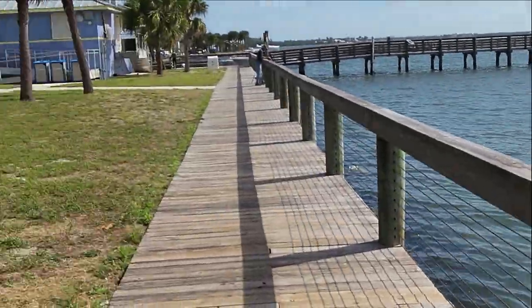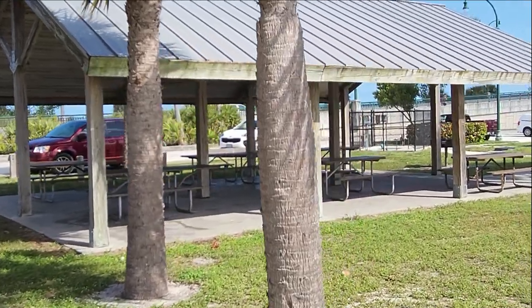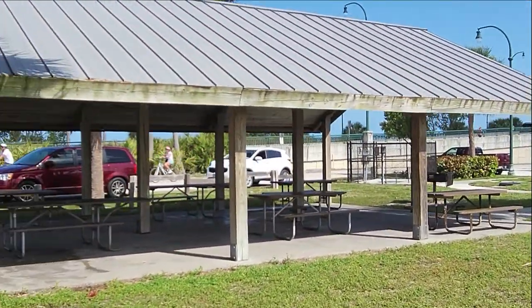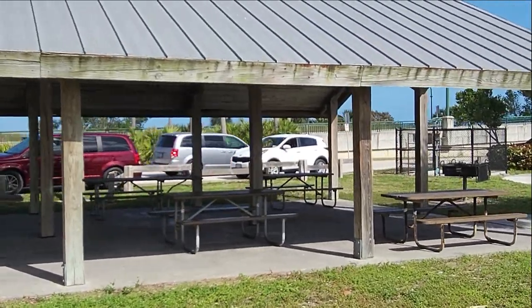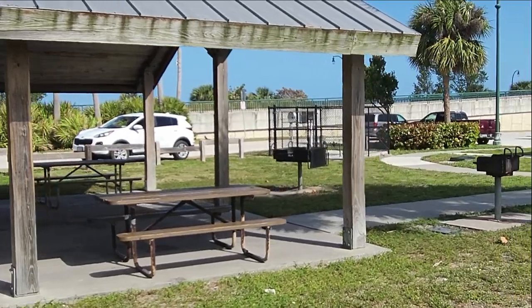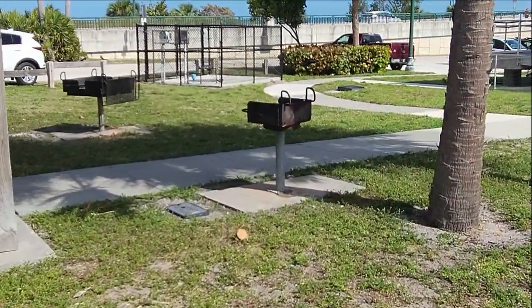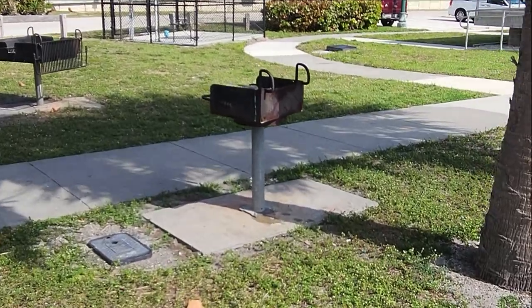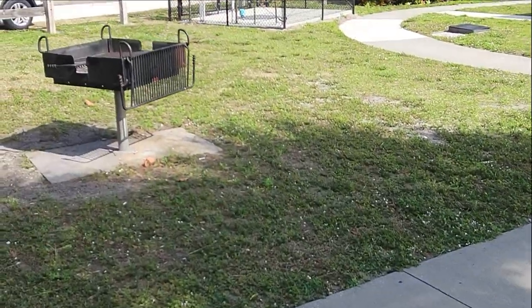That's a beautiful thing. Now this is a large pavilion right here. This is about the size of the one that I like further down, the one that I always come to. What I like about these, the two largest pavilions, let's see, I'll get the number. What I like about them is that it has two grills. We have the regular size grill that I showed you a minute ago, and then it has this one that's four times the size.